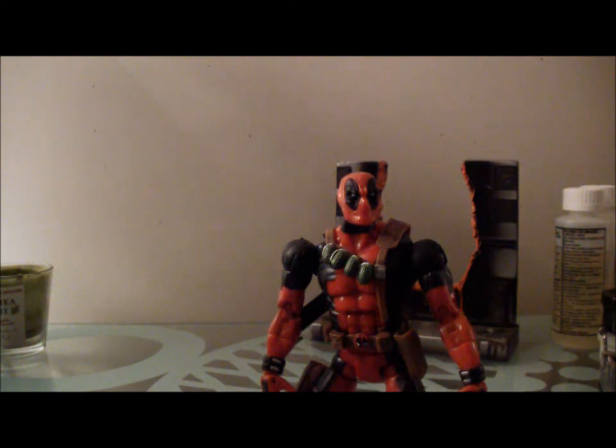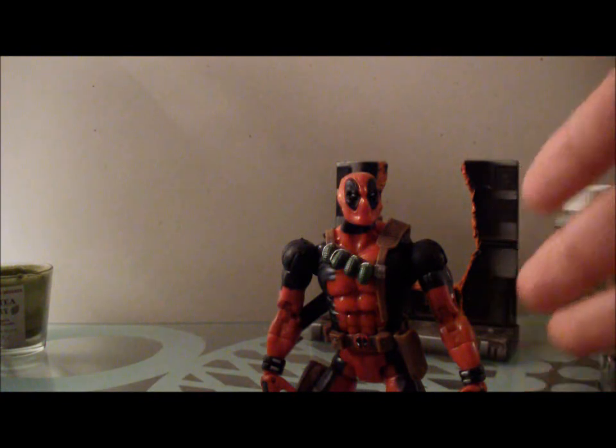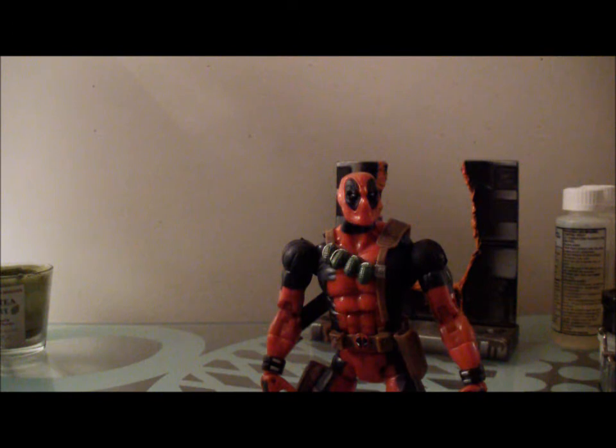He's red and black, 2 of my most favorite colors ever, and I liked how he looked. I like the body mold they used for him, and how he looks so bulky and strong and just cool. And I think he's a great villain for Wolverine, because Wolverine has a healing factor, and he has a super healing factor too.